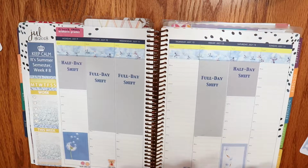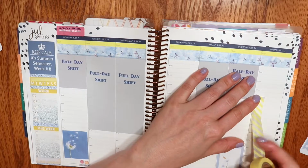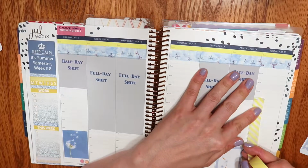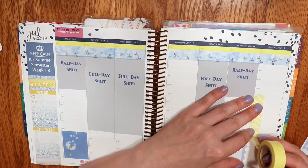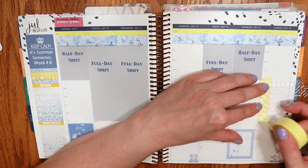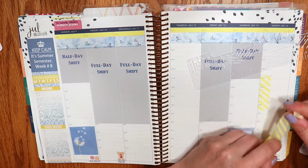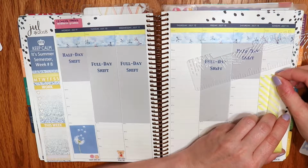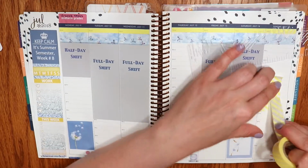And I like to put stickers down on top of that space. But I did this a while back with a different spread, and I really liked how it turned out. Now this is very, very sheer, right? It's white, it's clear and yellow. Let's put that right there. Oops, sorry about that. And then I just line it up so that it looks like the stripes just continue is the idea here.